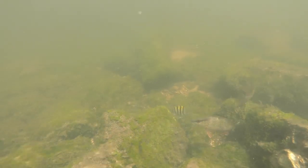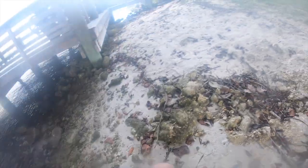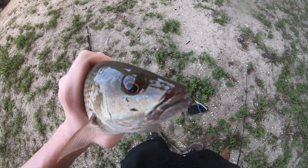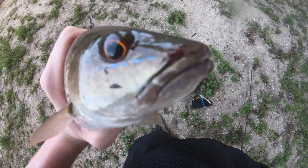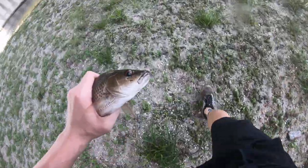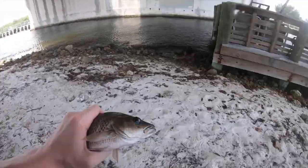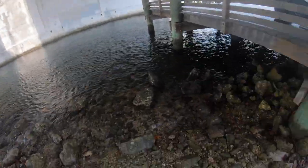I got it. Come on. Here we go. Yes, thank God. Look at him snap. Oh, there he goes again. Snap for the camera. Alright, I guess not. Alright, let's release this little guy. So, fifth fish of the day. Another mangrove snapper. So far, no new species.